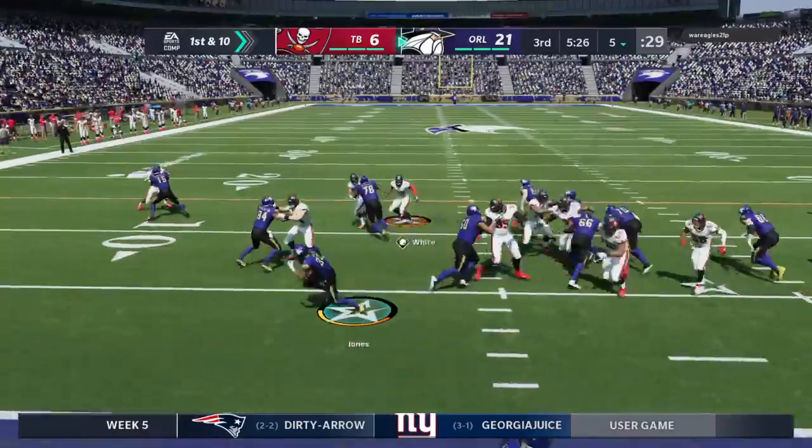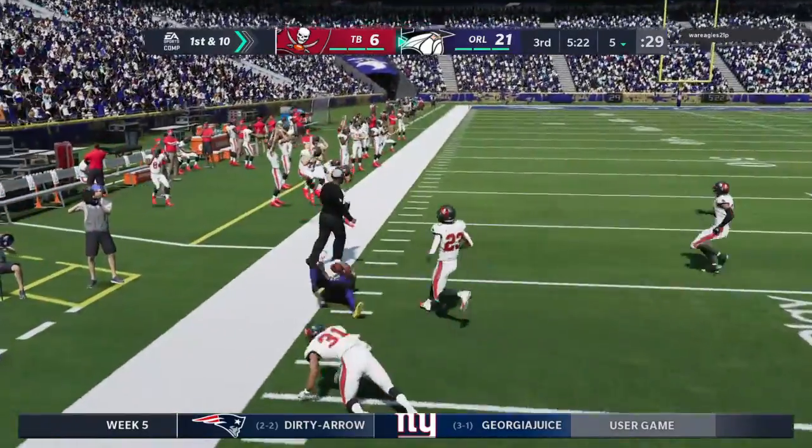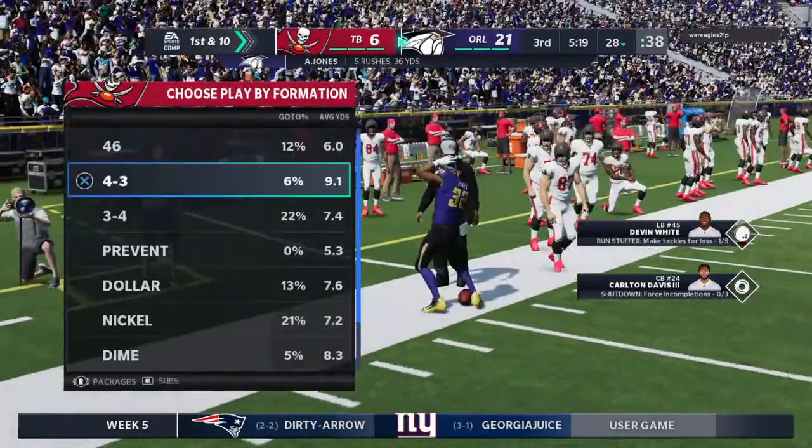Superb. They'll start out on the ground with Jones. He'll have a first down and more past the 20. 23 yards on the pickup there and a first.